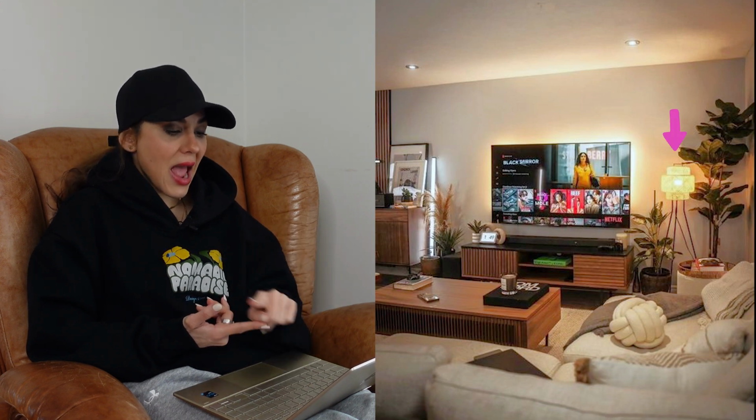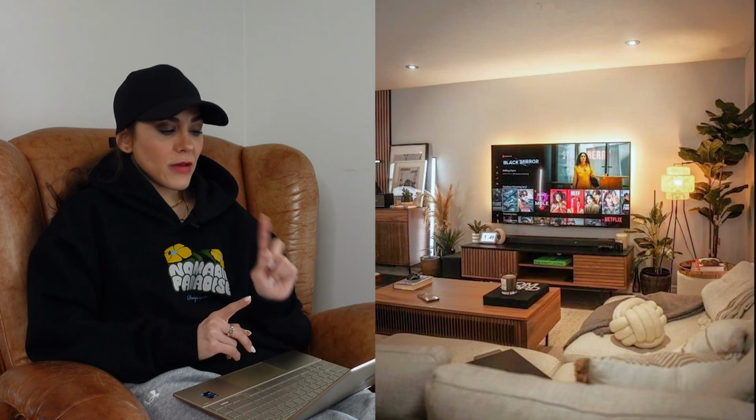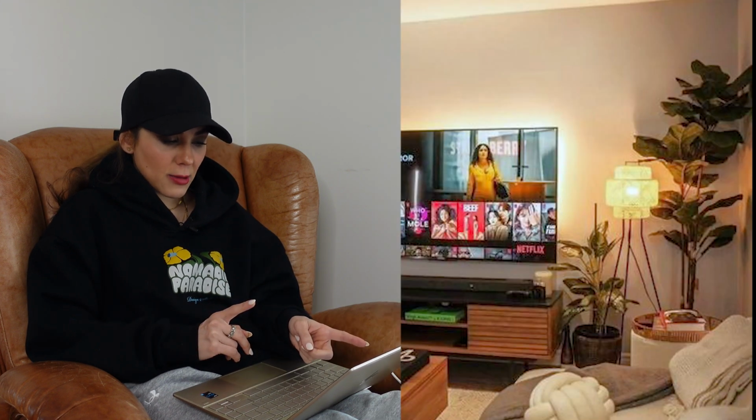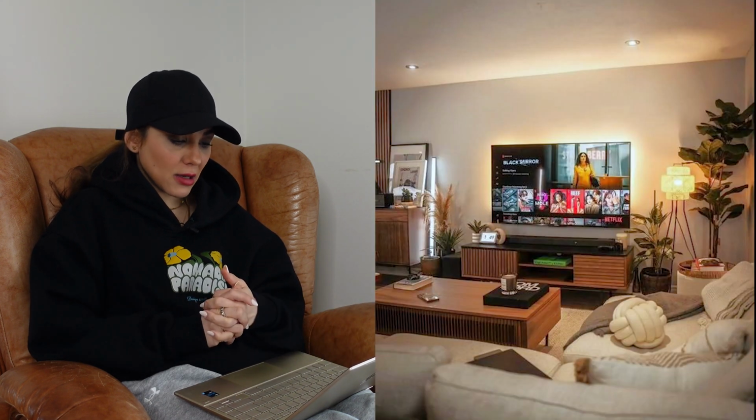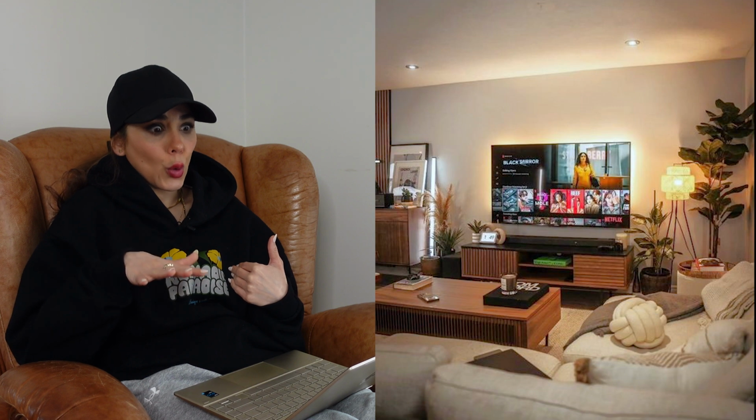This lamp and that stack of frames. First off, this lamp over here, it's a bit of an overkill. What do you think? Let me know in the comments. The plants look great in that corner, but with that floor lamp, there is just too much going on, especially with that big TV taking up space. It really feels cramped, at least to me. Check out my video on balancing space and you'll know what I'm talking about.